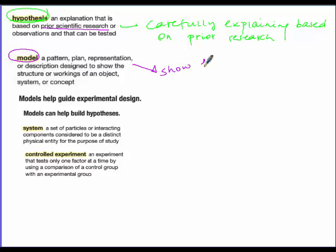It shows how it works. What are the materials inside? What are the necessary things that we need to make the model? So that's a model. Generally, models help us guide our experimental design. If you want to make an experiment, we have to start by preparing a model. So it is like a guideline for the design that we are going to put.